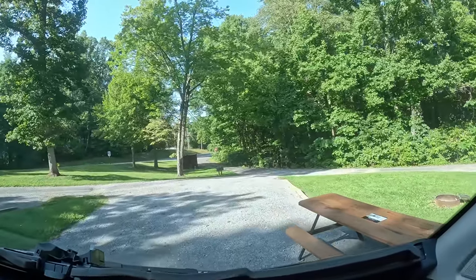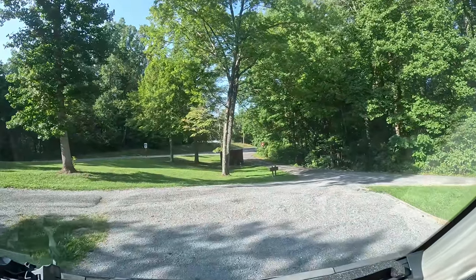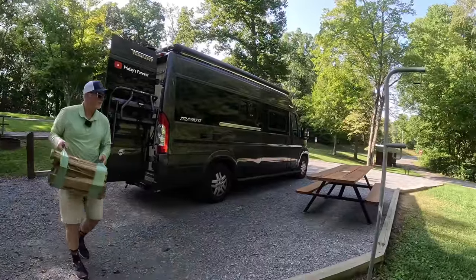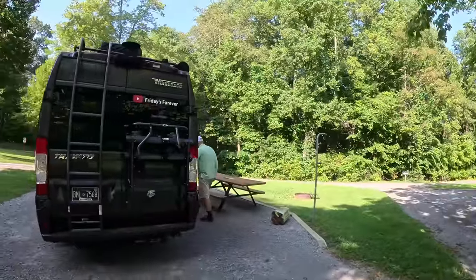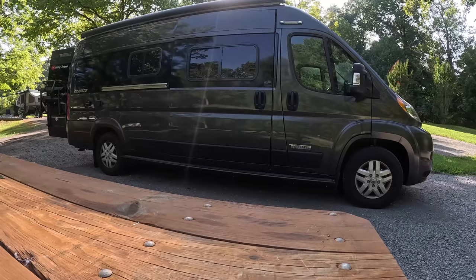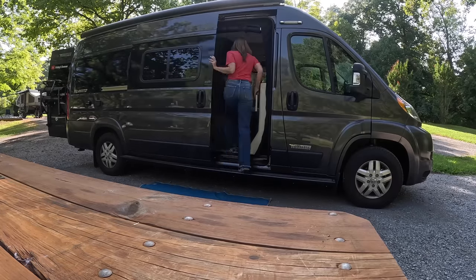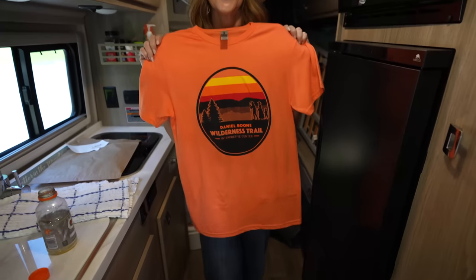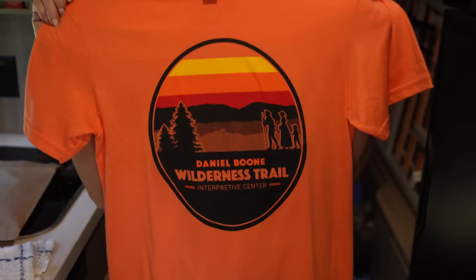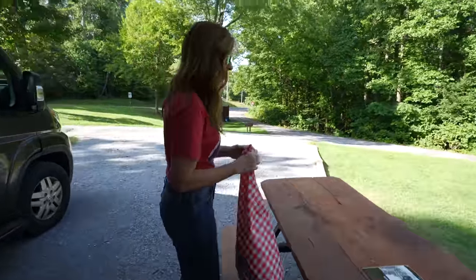We were worried because we didn't have any trees. Well, not worried, but thinking we didn't have any trees, but it looks like some shade's coming from the trees. It's our fire pit down here, isn't it? There's tents right over there. Okay, so I'm going to get up the hill a little bit. Duffield Wilderness Trail Interpretive Center. What do you think? This is nice, isn't it? It is. Really, and it's peaceful.